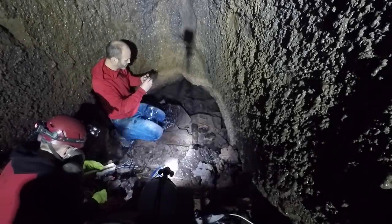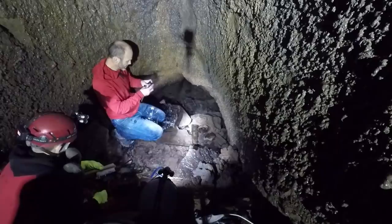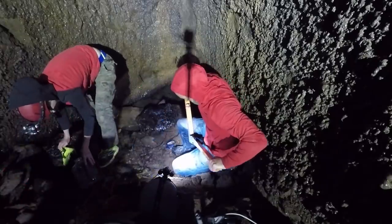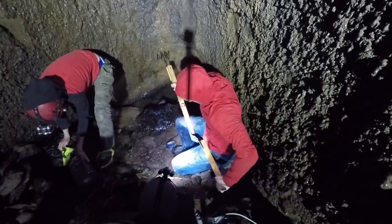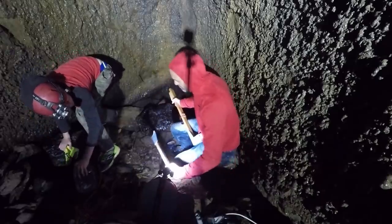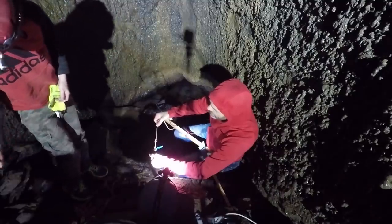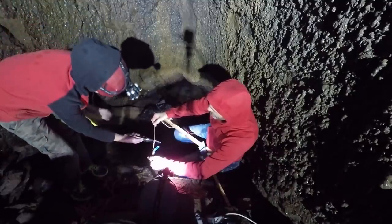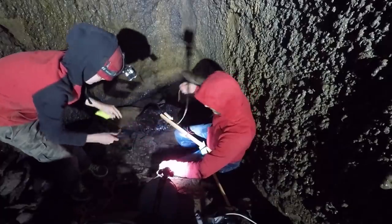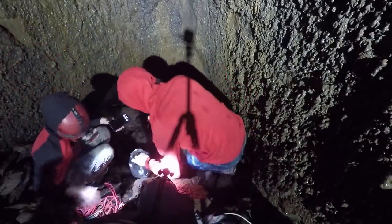And this is where we believe the cave continues. I brought the equipment in and we had to change it, so I'm tearing it apart and rebuilding some of our equipment. We were essentially attaching GoPros onto this device and sticking it under there, and we're trying to see if this tunnel full of water comes up on the other side.